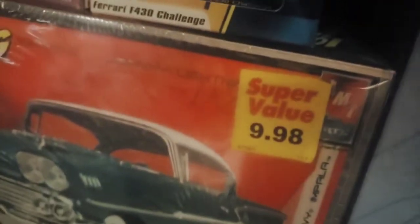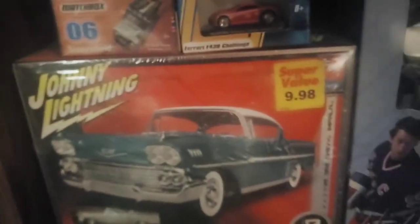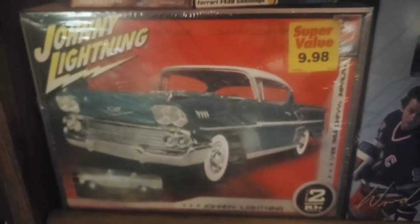And you can see there it's got the white body. And it even says, well, it's kind of hard to see there, white lightning on the tires, making it the White Lightning Chase. And this little sticker you see up in the corner, the Super Value 998 sticker. For those who recognize it, then you know where I got it from. I got it from KB. It's where I found it.